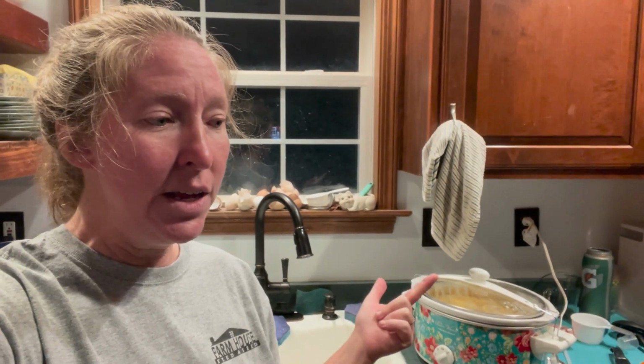One of our customers at the farmer's market told us about this. I'm not a fan of the cream of mushroom soup in the cans, but I knew today was gonna be hectic, so I tried this recipe, and I'll let you all know how it is after I eat it. She said just put the chops in there frozen, then put 2 cans of cream of mushroom, 2 cans of water, and just leave it for 8 hours.